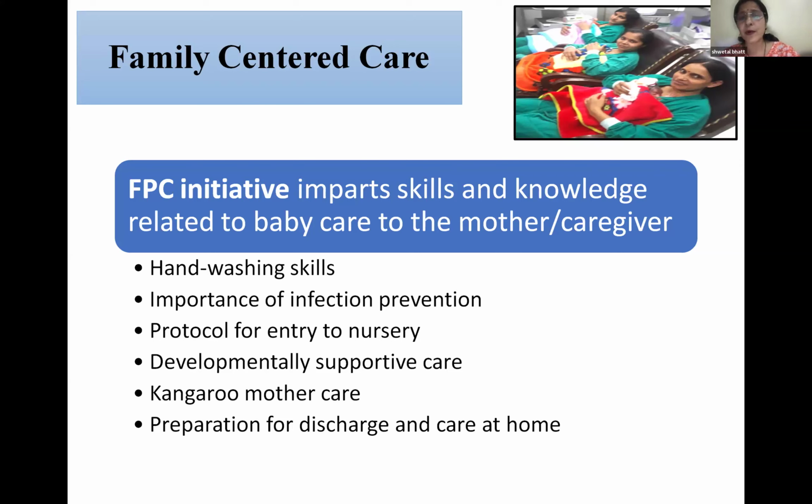All the family members who are taking care of the baby must be trained in the protocol: how to handle the baby, how to enter and with what measures they are supposed to enter the NICU, and they can be involved in the baby's care. For that, we need to train them in hand washing skills and monitor them for it. We need to train for infection prevention also. As I said, if they come with bangles or have not taken a bath, we need to first counsel the mother before allowing her into family centered care in the NICU.